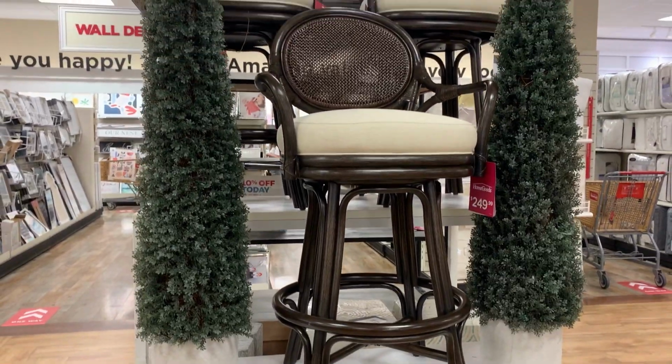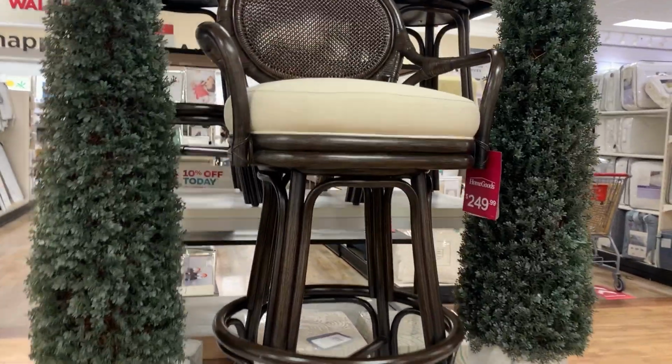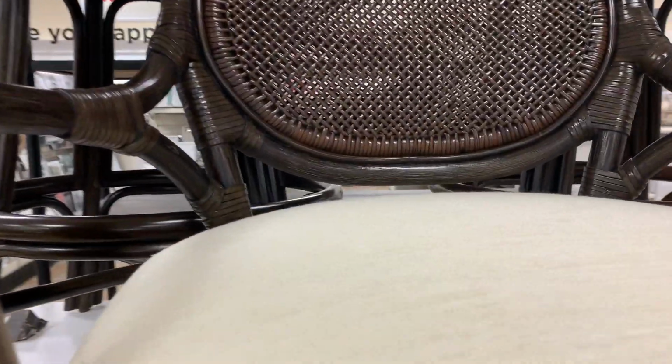Wow, these chairs are gorgeous. Each, I believe they're $250 each. They're kind of pricey, but the quality is so nice.